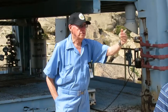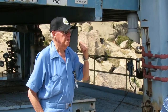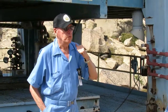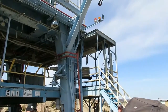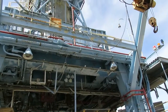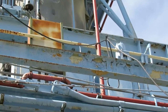But there were two organizations in operation primarily: the development group that I was in, and the test group that actually had the responsibility for testing the engine. We would write the test requirements. We had control of the configuration of the Atlas engine. We defined the instrumentation and the type and duration of the tests. We specified everything. We were responsible for its safe operation and making sure that it met specification.